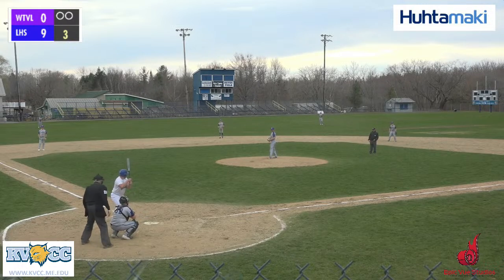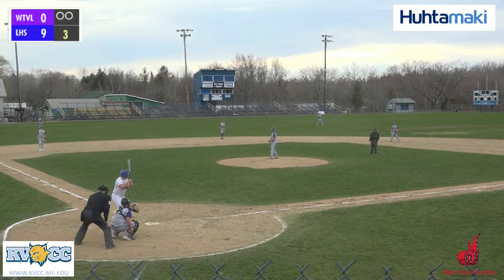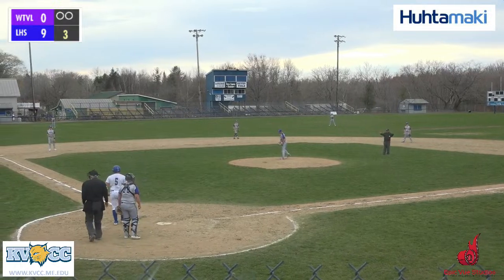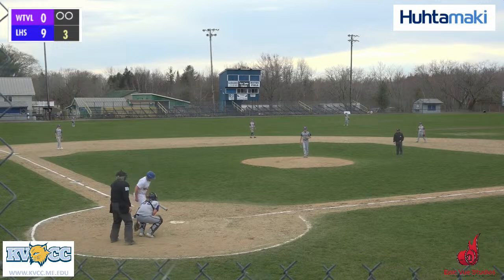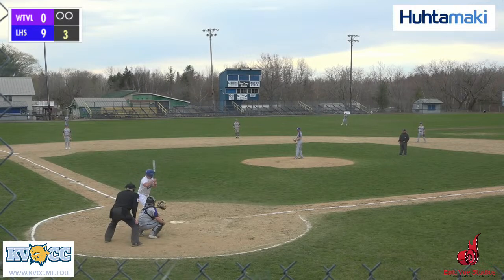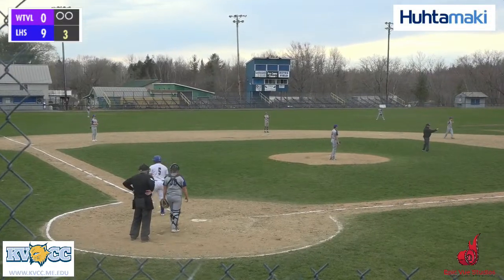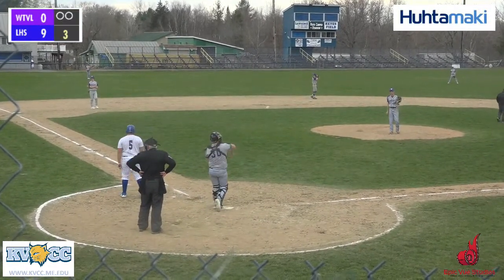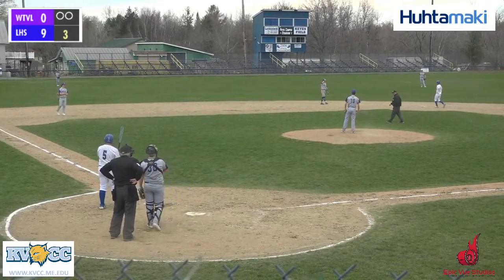He is Cam Dosti. Dosti had a single, scored a run in the first, and flew out to left in the second. Two down here in the third. Three more runs in for the Bulldogs to make it 9-0. Breaking ball stays up high, and it looks like a balk has been called on Gendron. That's going to move the runner up, Kieran.